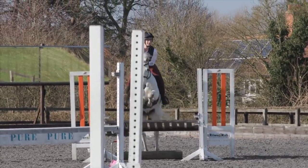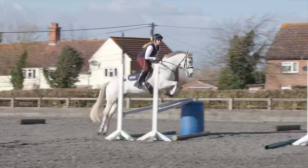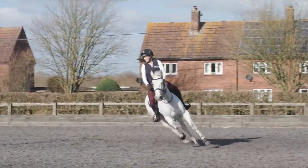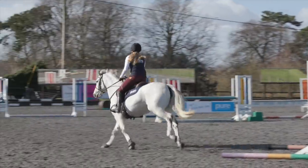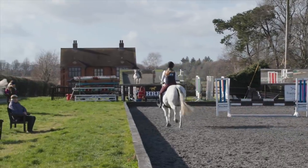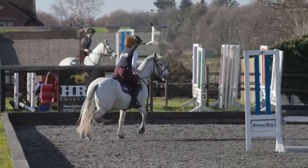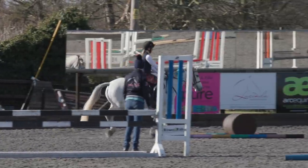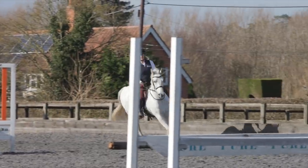Counting, same rhythm. One, two, three, four, five, six. Looking right, both reins. Keep going, hands still. Don't panic. Barrels, don't panic. Upper body up. Good. Good. Upper body, hold her. Look at the oxer. Hands together.